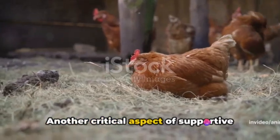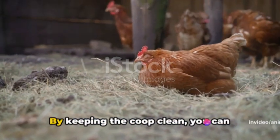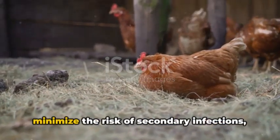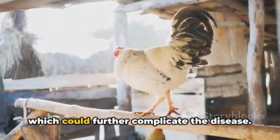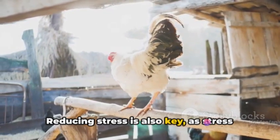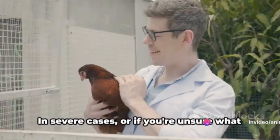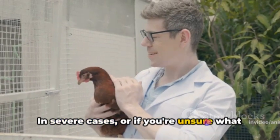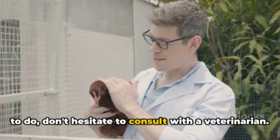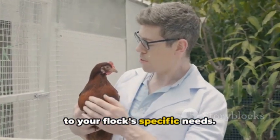Another critical aspect of supportive care is maintaining a clean, stress-free environment. By keeping the coop clean, you can minimize the risk of secondary infections, which could further complicate the disease. Reducing stress is also key, as stress can weaken a chicken's immune system, making it harder for them to recover. In severe cases, or if you're unsure what to do, don't hesitate to consult with a veterinarian. They can provide expert advice tailored to your flock's specific needs.